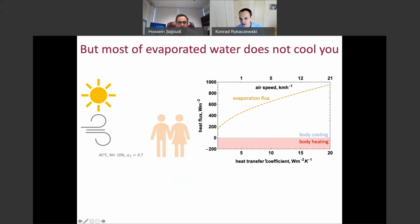So we have this simple graph here. It's the heat transfer coefficient, so you can translate to the airspeed that you're exposed to in sunny conditions. So you have a solar flux onto it, and you see the evaporation flux. In typical summer conditions, over 40 degrees Celsius and a little bit of humidity, we take one of these darker vests that has an absorptivity of about 0.7. We can then calculate how much of the evaporated water actually went to cooling the person that wears the vest.